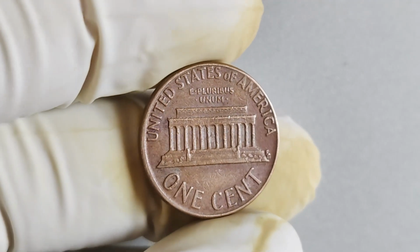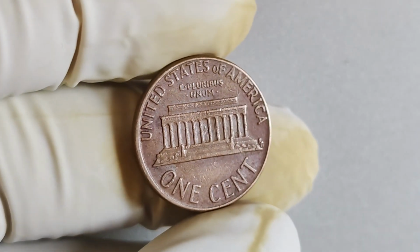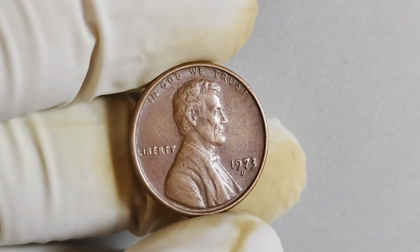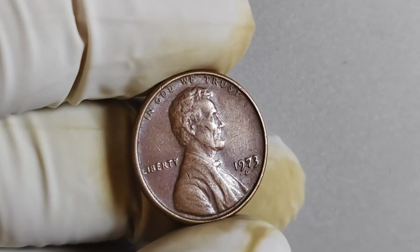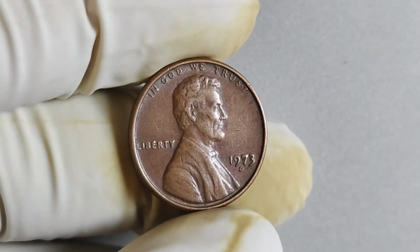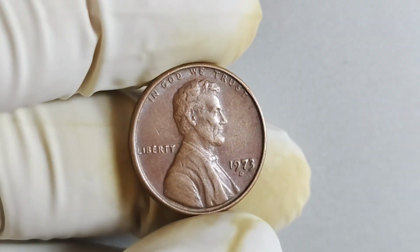Now tell me you're not about to hit the bank up for some penny rolls. That penny in your junk drawer might just be your golden ticket. The 1973 Lincoln penny is proof that history, mistakes, and a little bit of luck can turn pocket change into a fortune. It's not just about the money either, it's about the thrill of the hunt, the joy of discovery. And hey, it's way more exciting than playing the lottery because this treasure might already be in your house.